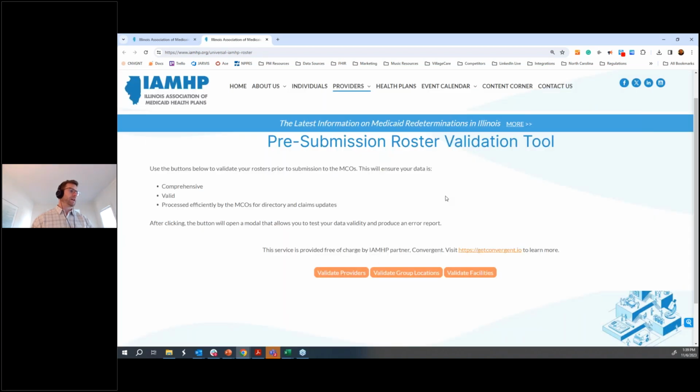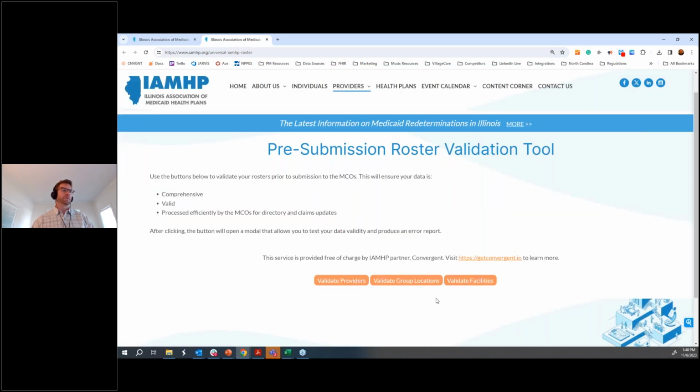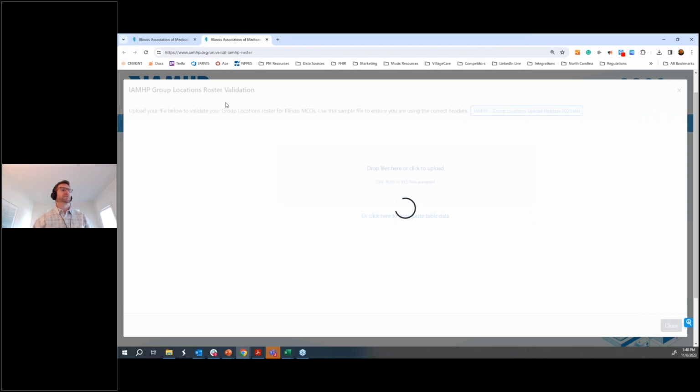So that's a great question. Each of these buttons validates those different entities separately. Yeah, you've got group locations, you come there; facilities, you go there. I believe it lets you select. So say if you've got all of that data in one workbook, I think you can select the specific worksheet within that workbook. But since this is only one worksheet, it's not letting you do that.